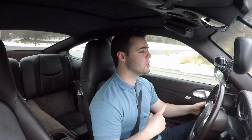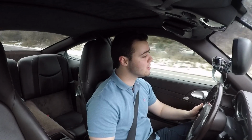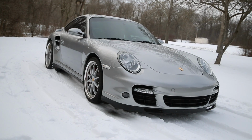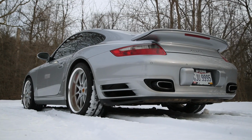Then 2005 to 2011, we had the 997. That's what this is. This is actually a 2007. And then 2011 plus, the 991. From the 996 generation to this car, there was a radical overhaul, thankfully. The looks are much sharper. We've got a new engine, new all-wheel drive system.